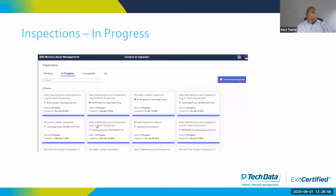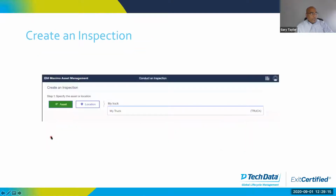An inspection may take a substantial amount of time. You're talking about something like a bridge inspection that we might have. That's something that may take really several days, depending upon how large the bridge is. Other things like a ladder inspection could be done in a few minutes. So depending upon what's happening there, you'd be able to understand how that would be used.